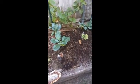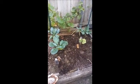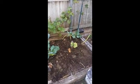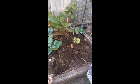I am not going to do a hugelkultur bed in this particular bed. I want to try just giving it additional soil and compost and that kind of thing. So yes, I bought compost. I've got mushroom compost and I got cow manure compost, but that's with animal things.